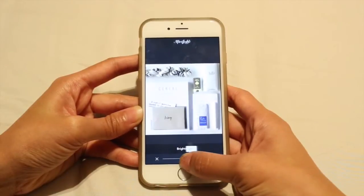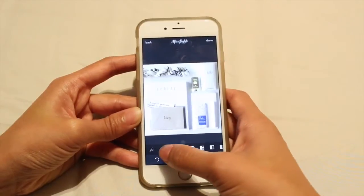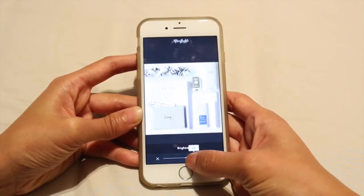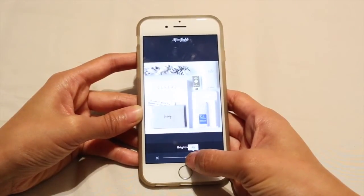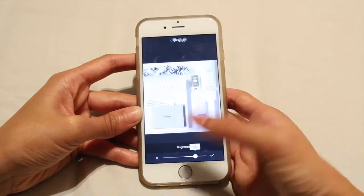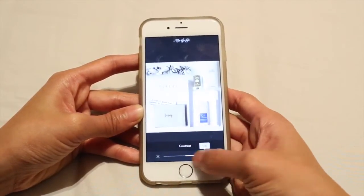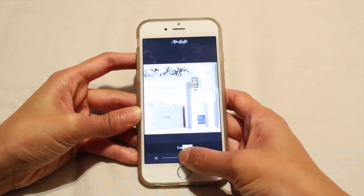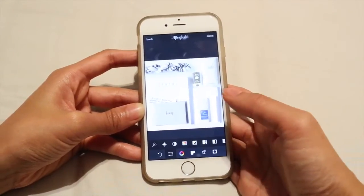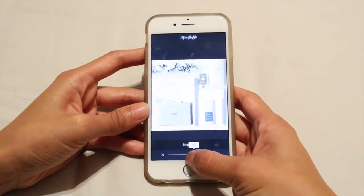So brightness, I like it to be super bright, not extremely bright, but the vibe that you get from the Love Assembly Instagram is supposed to be fresh, clean, and colorful in photography. So this is quite on the bright, minimalist side. So that's quite bright. And then I'll go to contrast and just play around with it for a bit. Probably like 25, 26 for contrast. And then I usually go a little bit brighter when I do the contrast. This is just how I play around with it.